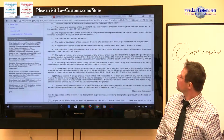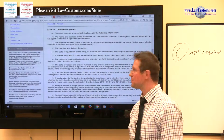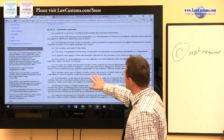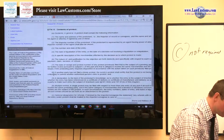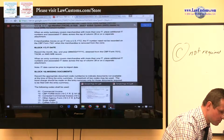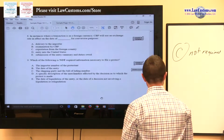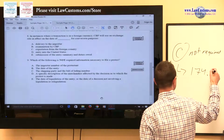And as we'll see, they give you pretty much the check sheet of what to include, what must be in a protest and in what form, like multiple entries if you file it, or other things. So you will see the entry number, date of liquidation, description of merchandise, all that must be included. You will not see the shipping party and the bill of lading number on that laundry list of listed items. So what section did we look at to answer C? It's 174.13, right?